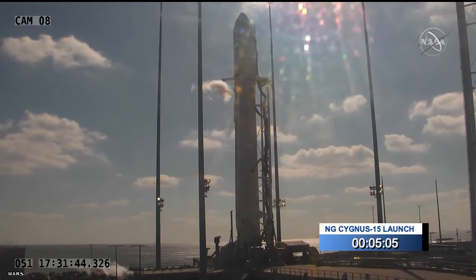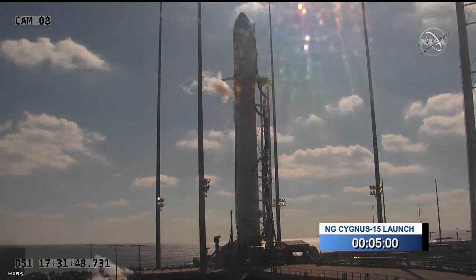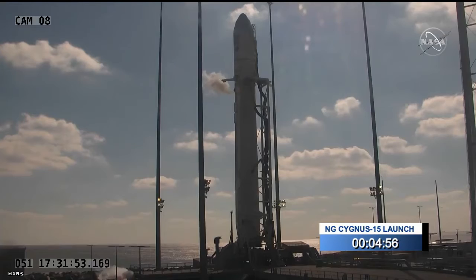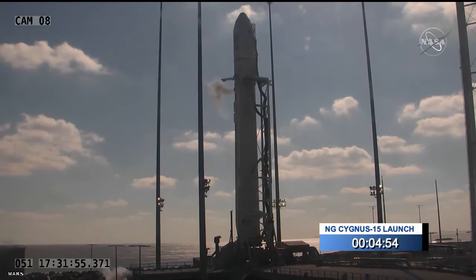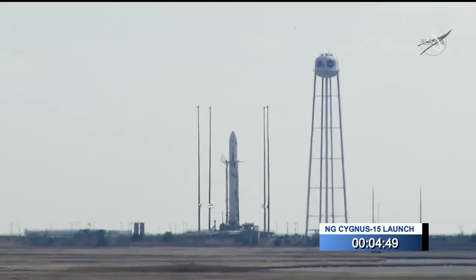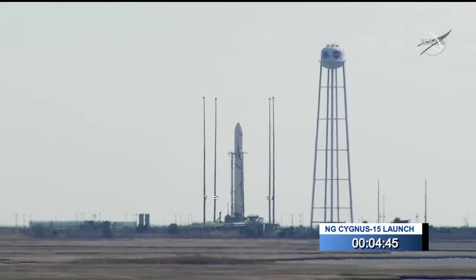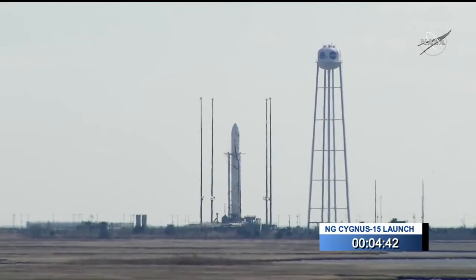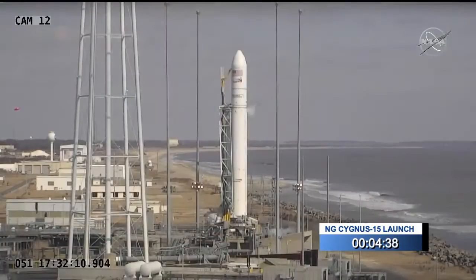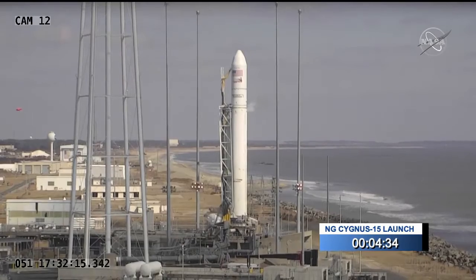Ops 2, LC, step 404, you go to initiate engine priming at T-minus 5 minutes. LC, Ops 2, engine priming started. And Ops 1, transfer avionics to internal power. Avionics, internal power on. External power off. Now inside 5 minutes to launch, Antares is now switched to internal power.